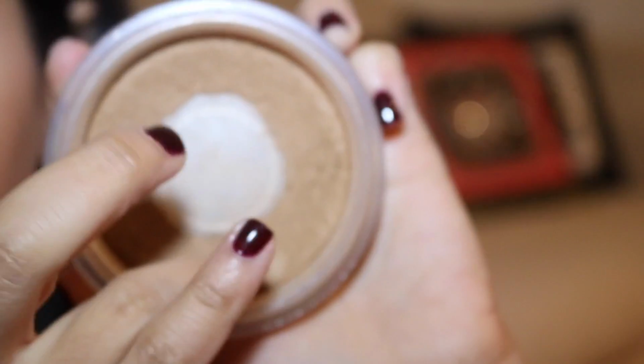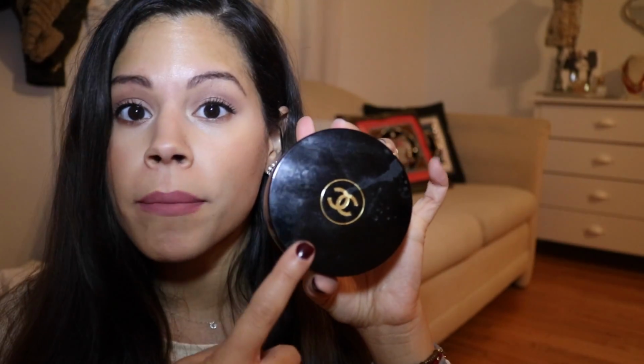Just gives you a really nice tannish color. Very subtle, but yet very pretty. So this is what it looks like. So if your skin is darker than mine, a few shades darker, this might not show up on you. But if you're my skin tone and lighter, it will show up on you, and it will show up on lighter skin tones. So the next bronzer I have is my Kiko's 101 bronzing powder.